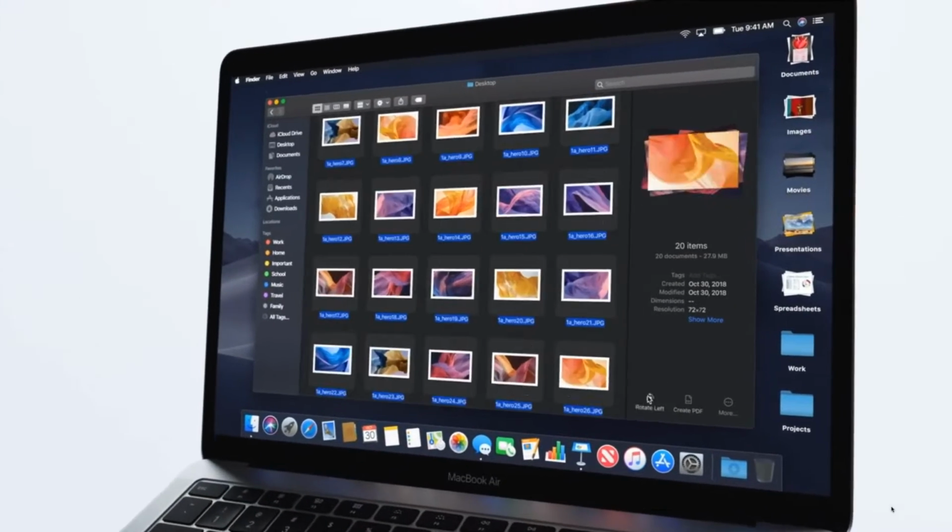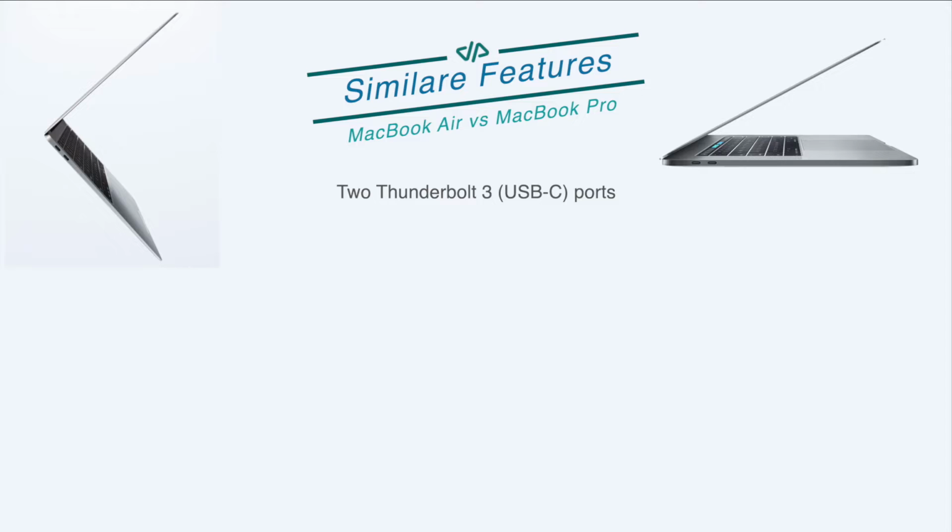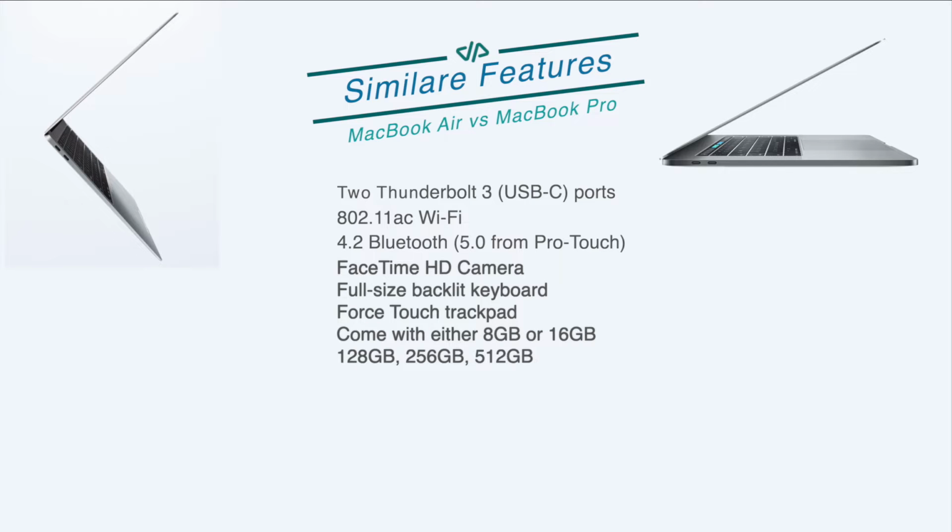First of all, let's take a look at the features these 2 flagships share. Both of them are equipped with Thunderbolt ports, known as USB Type-C. Those USB Type-C ports can be used as power ports for charging, meaning that you can charge your MacBook with any USB Type-C port. Both of them come with 802.11 AC Wi-Fi and 4.2 Bluetooth, but 5.0 on the Pro with Touch ID. Both are equipped with a FaceTime HD camera, full-size backlit keyboard, Force Touch trackpad, and they come with either 8GB of RAM or 16GB of RAM.